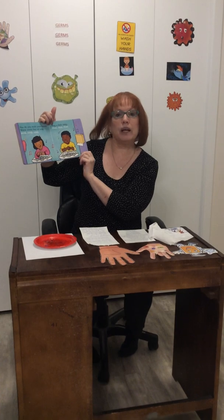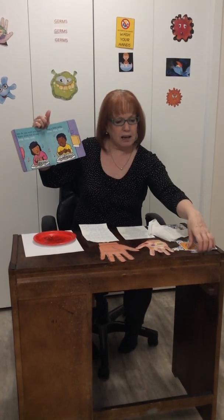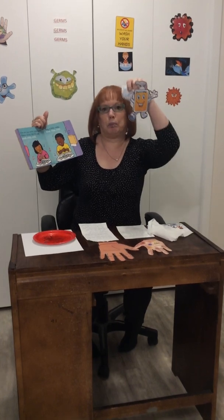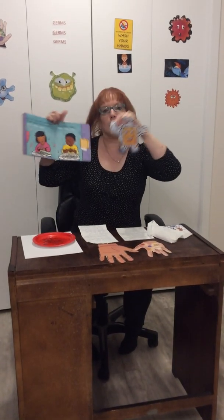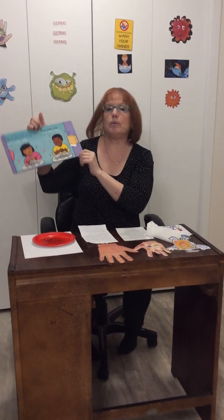How do you wash your hands? Warm water with lots of soap. Scrub, scrub, scrub. Sing a little song. Rinse, rinse.